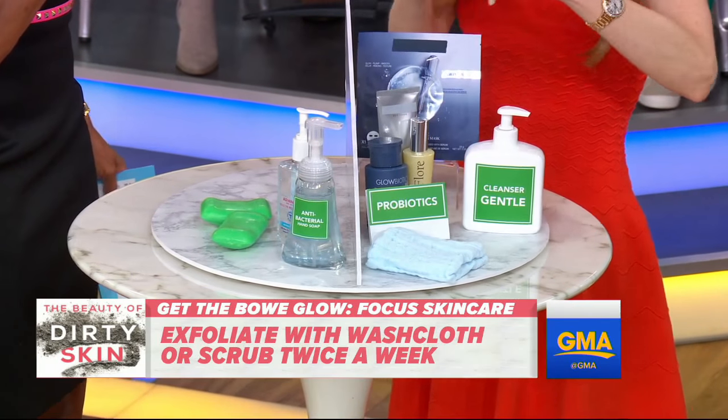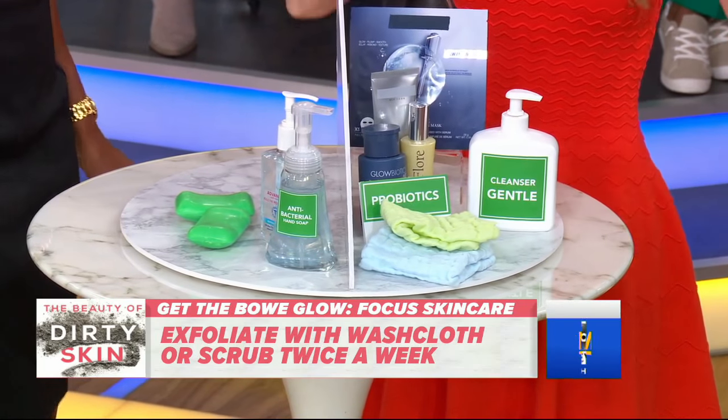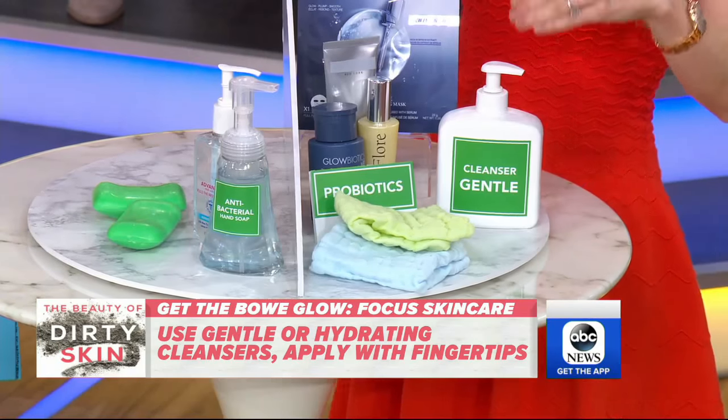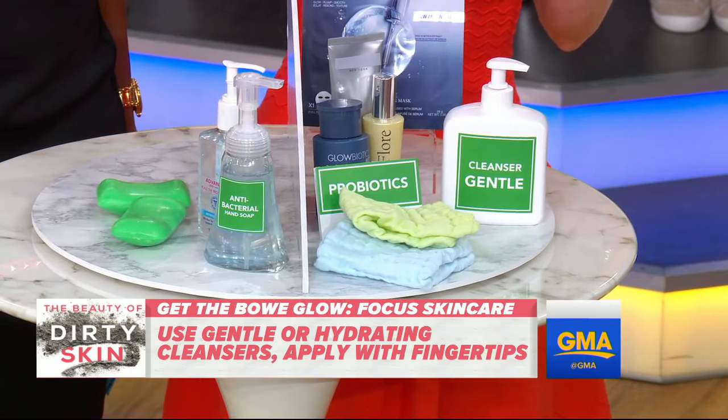You can use a gentle washcloth, a gentle scrub to exfoliate your skin twice a week, but the rest of the time, fingertips only, and you want to use a gentle cleanser. Look for words like hydrating or gentle right on the label. And week three is a really fun time to start experimenting with some of these new skincare products that are made with probiotics.